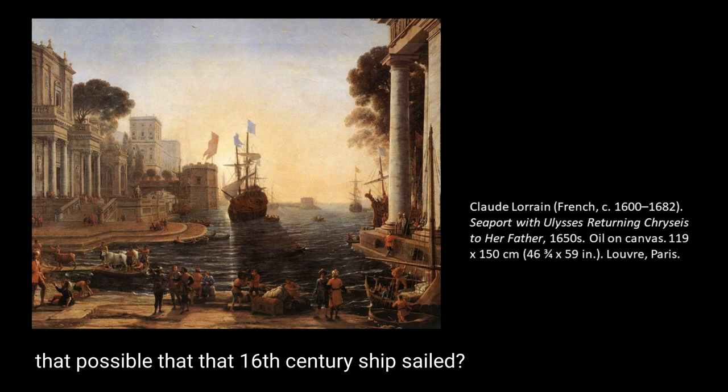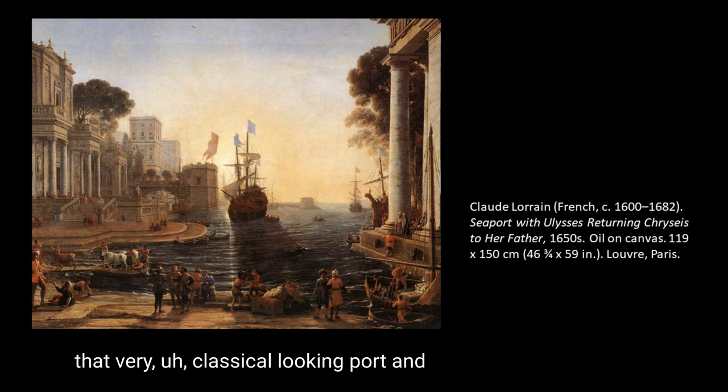So there's that. And so you can just page through the book all you want. Oh, that's great. And thank you, New York Public Library. Indeed. And then you can look at things and say, how is that possible that a 16th century ship sailed into that very classical looking port? And, you know, basically you say suspension of disbelief because, number one, you, beloved listener, don't know the difference. But we could get real persnickety, but we won't, because it's just plain beautiful.